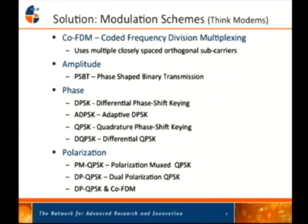Providers, all the hardware providers have been looking at modulation schemes. So those of you who've been around a long time and have used modems in the past and are familiar with the ways that they used modems to get higher speeds out of your two copper wires from the phone company, this is basically the same types of technologies. So many different modulation schemes. Again, not going to go into this in much detail, but you can put closely spaced signals together. You can modulate by amplitude, modulate by phase. Many different flavors of phase and polarization modulation schemes.